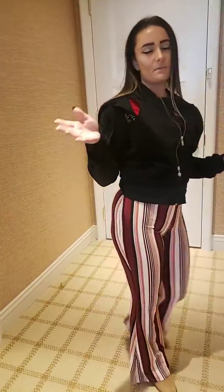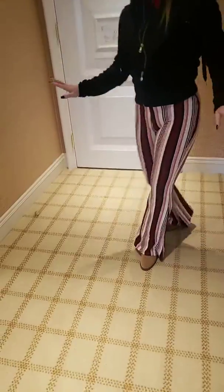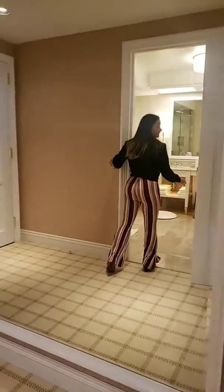We're in what, a standard room? Suite? Yeah, something like that. I don't remember the exact name, but it's some kind of suite. So, entranceway, foyer, not really too much going on, but we have a really nice entrance mirror here. It's huge.